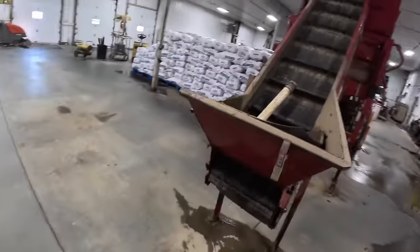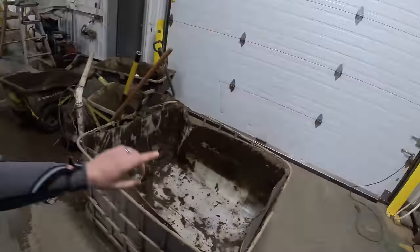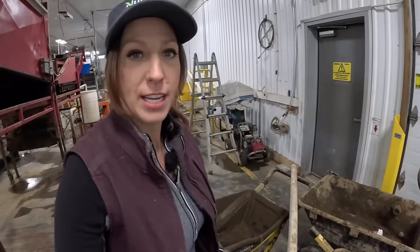So we've got everything cleaned out here, and the plumbing has been removed here. This bin here is going to go back underneath the polisher. We will use that probably. I'm going to take all these dirty wheelbarrows and take those outside. We'll get those cleaned.